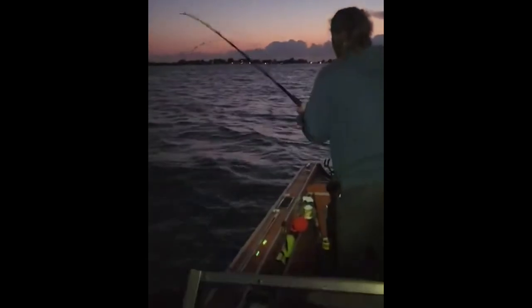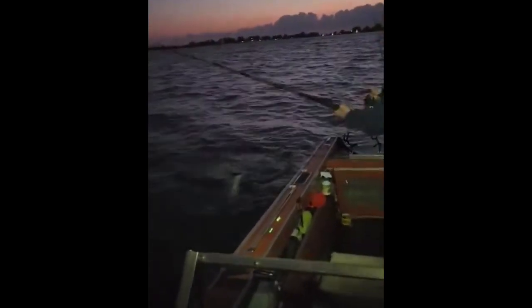Holy, yeah, it's heavy. Oh, big old drum. Got another little guy here. Yep. Look at that. We'll get him off the hook and release him.